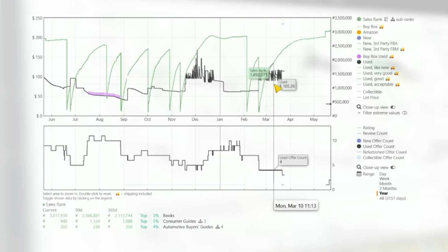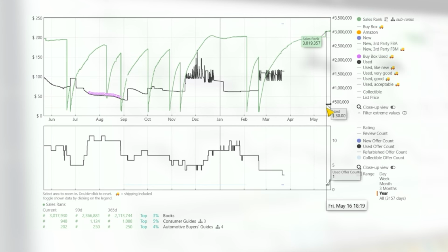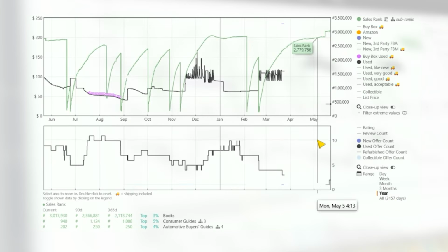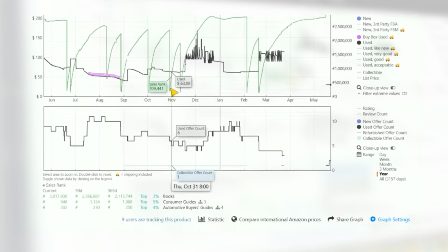Now, this particular book probably had a high pricing here because the offer count went from 3 to 0 and the used price just got kind of cut off right there. So probably what happened is a high pricing here, and now people are listing underneath the high pricing, which is probably why this book is a little bit cheaper. So if you were to buy this, I would actually send this in collectible condition because you're probably gonna get a high pricing here.